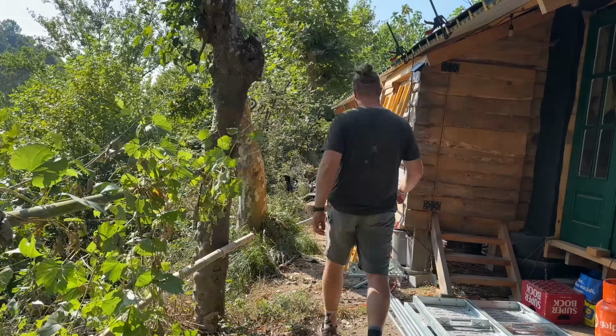Otherwise it's going to be almost impossible to keep handing them up. Whereas you can hand it up there and I can just slide it across. Yeah. If I get the fittings in place.